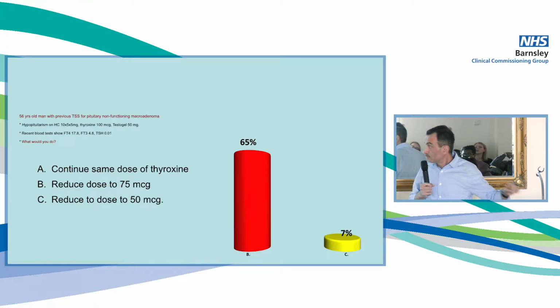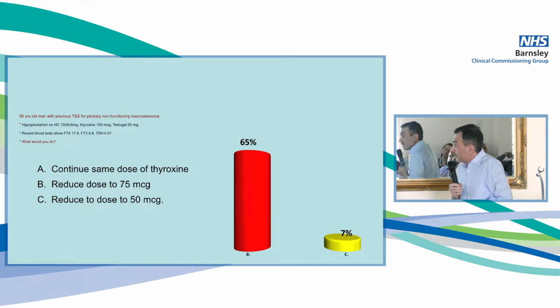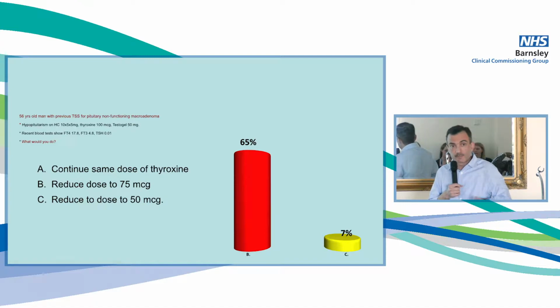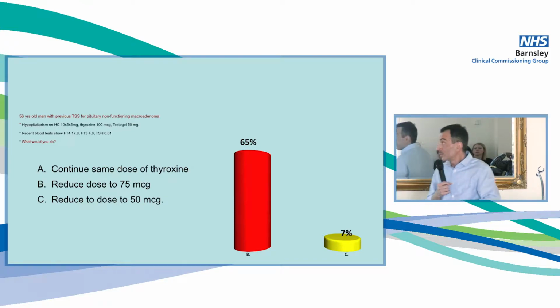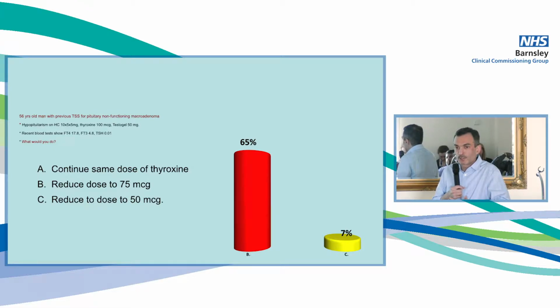Okay, so most of you would reduce the dose to 75 micrograms, but 28% went for the right answer, which is you continue on the same dose. And the reason I put this case is because this is something which we tend to see. This patient has had pituitary surgery, so really she or he has secondary hypothyroidism. So in primary hypothyroidism, when the thyroid levels go up, the TSH goes down, thyroid levels go down, TSH goes up. But when it's secondary hypothyroidism due to a pituitary problem, the TSH is always going to be low. So really you ignore the TSH and you just look at the T3 and T4.